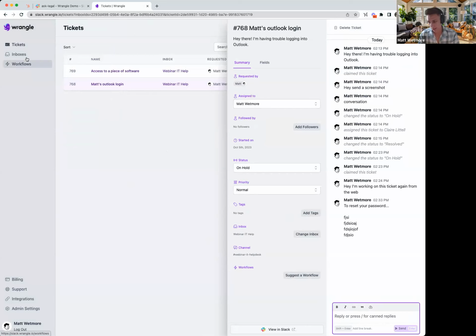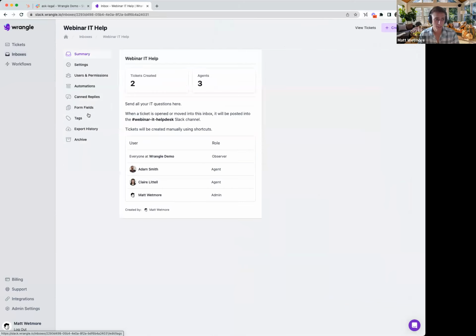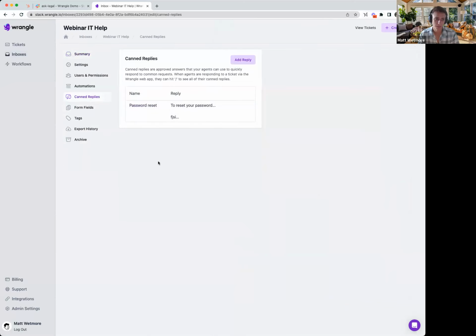And you can add as many canned replies into your inbox as you need. And those are right here. And these are for when you're replying into the web app.